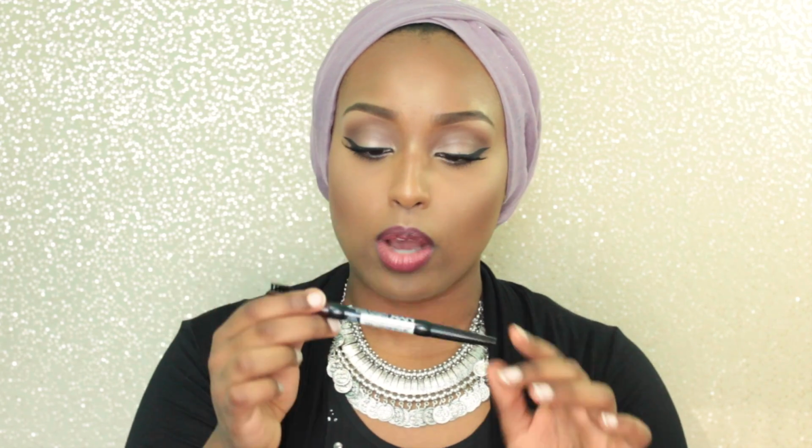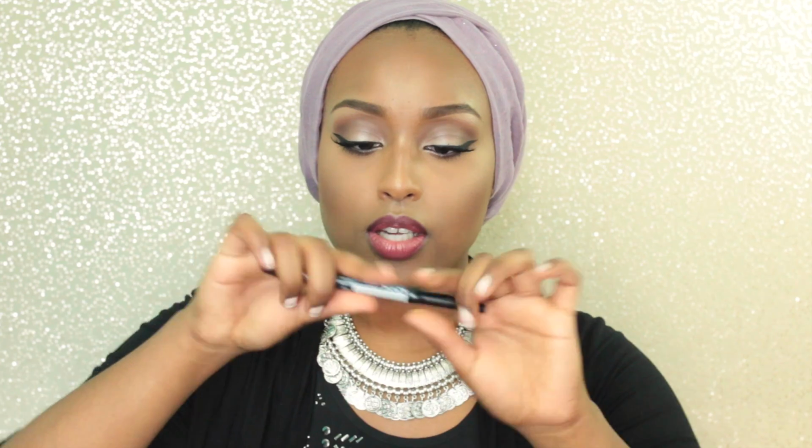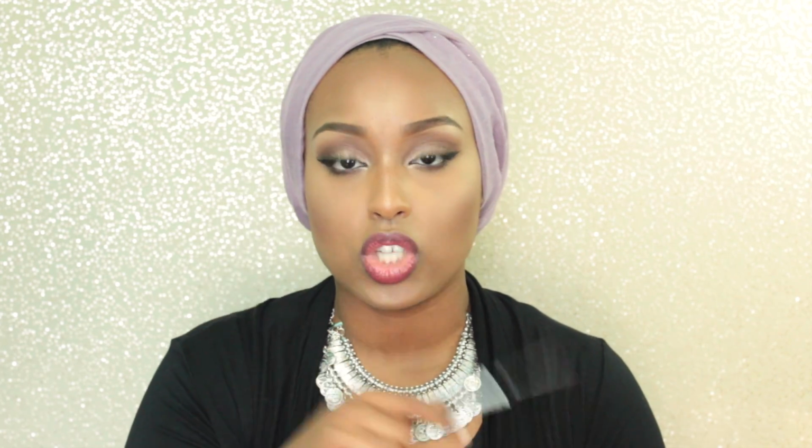The next thing I have been loving recently is the NYX eyebrow pencil in dark brown, and this is what it looks like. It basically has a brush on one end and then the pencil that slides up on the other end, and I have been really liking this. I just picked it up on a whim because it was on sale. I still fill them in the exact same way as my updated eyebrow routine, but I just switch out the pencil for this one lately.